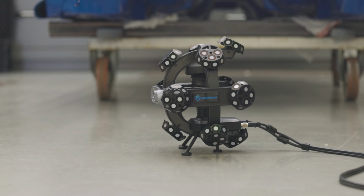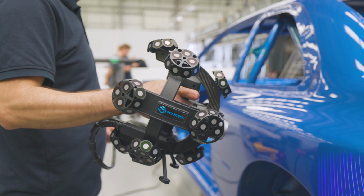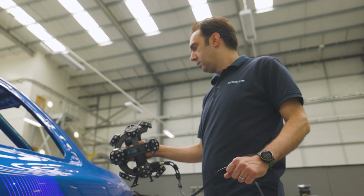The reverse engineering is obviously a field that people are quite familiar with scanners. Since our adoption of the Scantech equipment, the P25 Subaru was the first project where we did a significant amount of scanning and reverse engineering, with there being a lack of CAD data for that model available to us.